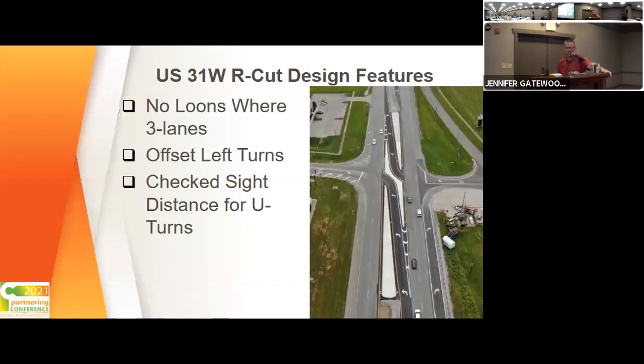Let's talk a little bit about some of the design features for this corridor, but just R-cuts in general. There's 3 lanes of through traffic in each direction for a lot of the corridor. And so where we had that amount of width, we didn't need an actual loon. There's enough of a diameter for those U-turns that we just didn't need the bulb out or the loon.